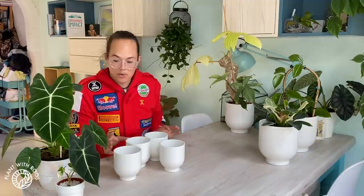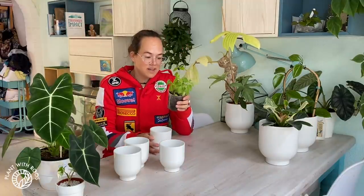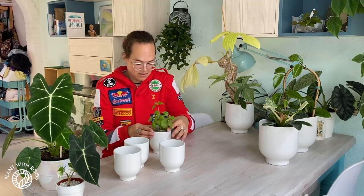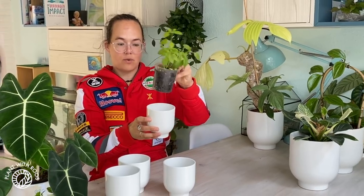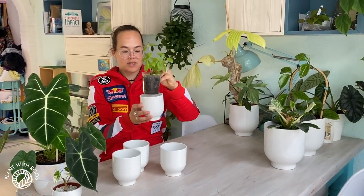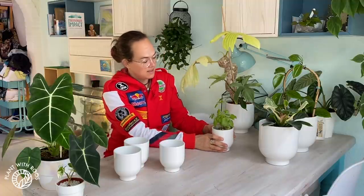Then I also got these small ones. They are for plants like my little holy basil that I've got here, tulsi. Perfect fit. I have quite a few of these quite tall pots, which was an issue because most of my outer pots were quite low. But yeah, that looks really cute.